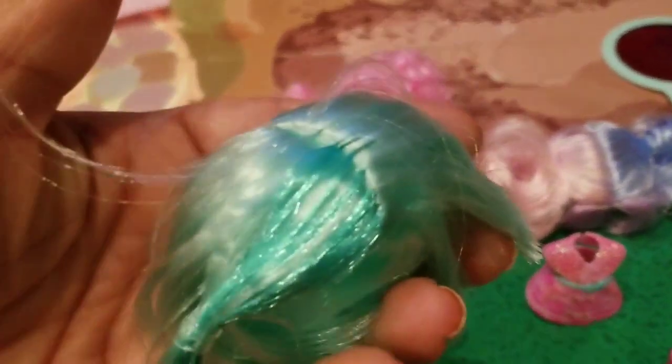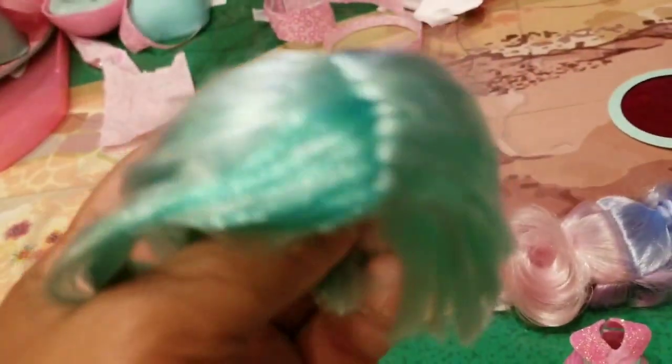All right, let me show the viewers what the wig looks like. Look what's inside. How it looks inside. Wow, isn't that cute? If you want the little sister, I love this one. And I like this one. It's so cute. It's a beautiful blue. It's a pen. That's so cute.